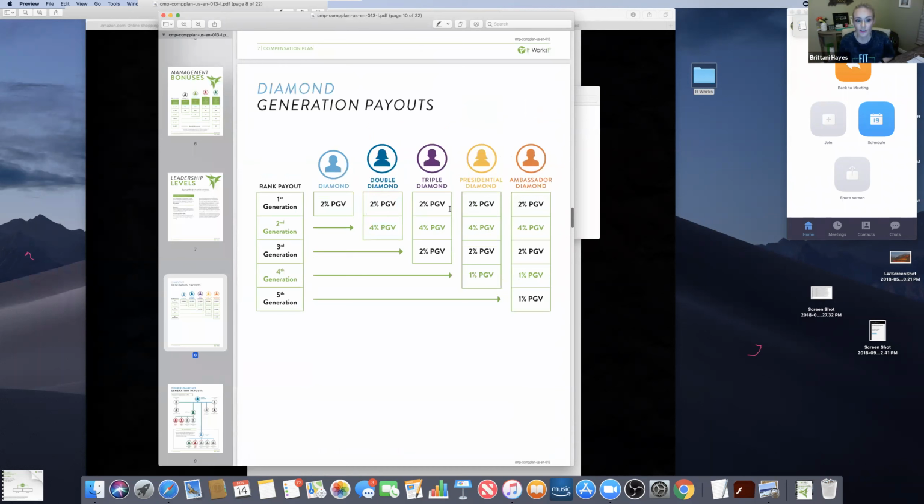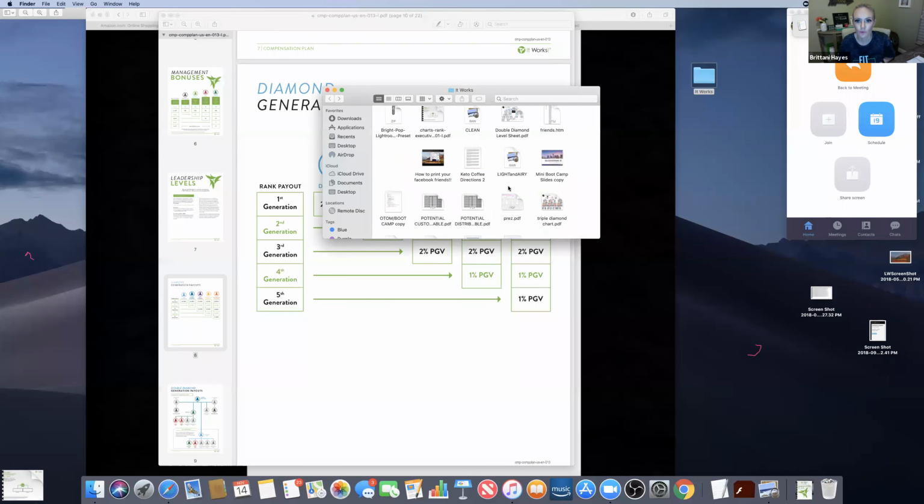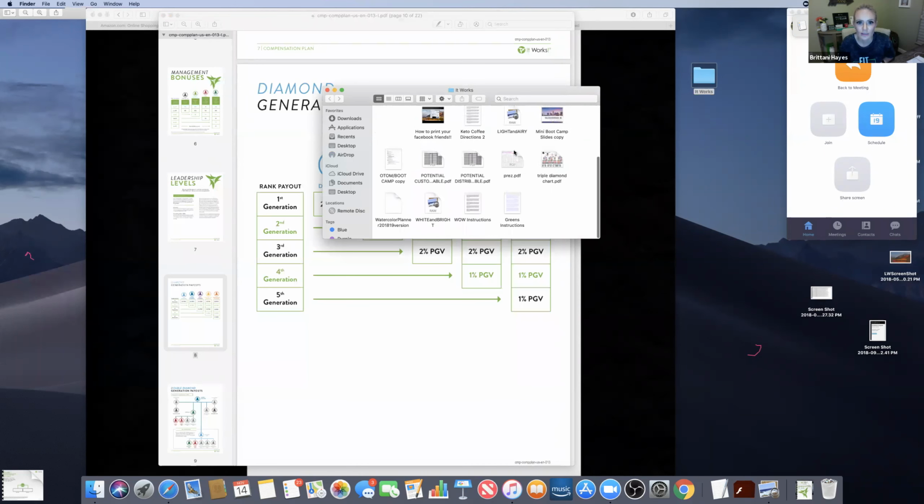This continues to go up from when you go triple diamond all the way up to ambassador. You always get 2% off of your first generation. What this means is that's everyone that is not yet diamond. You get 2% off of that entire volume on your chart. I am going to pull up the chart real quick and show you. I'm going to pull up a triple diamond chart because this makes the most sense to me, since that's the rank that I am right now.